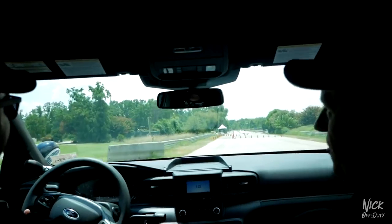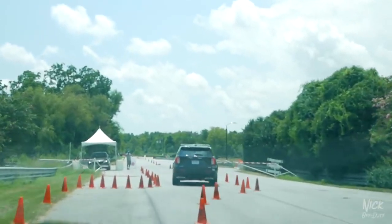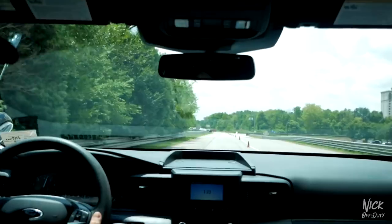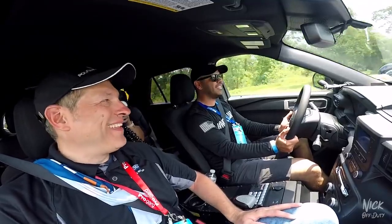He's handling pretty like a champ. Smooth, huh? Yeah. Not a lot of body roll. Nope. Real good control. Got the green light. Wait on this through. Some more green cones up there. Look at this thing. Wow.